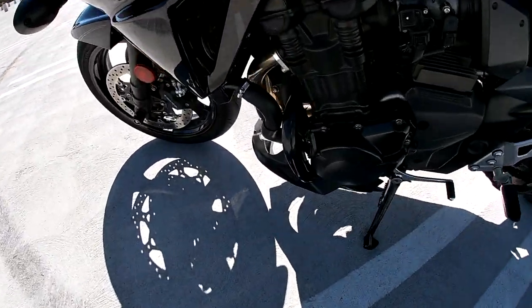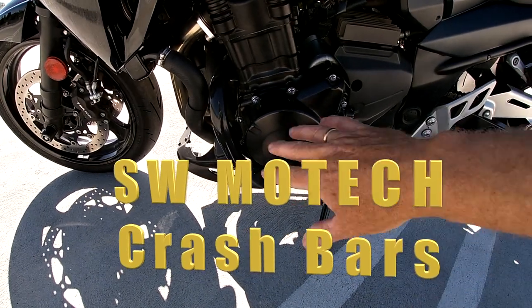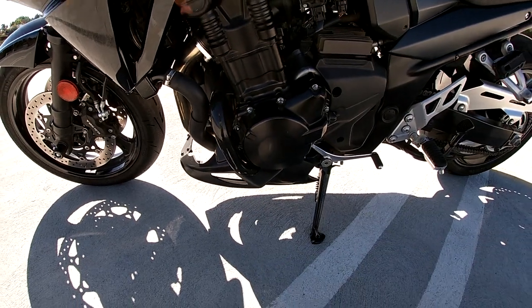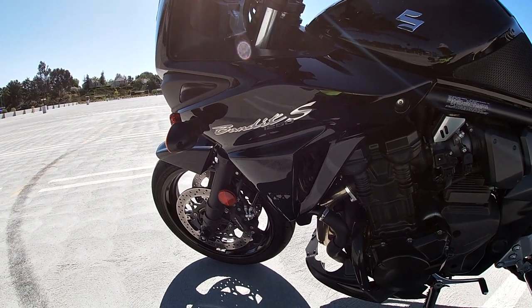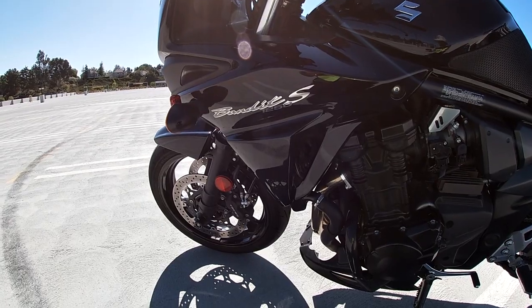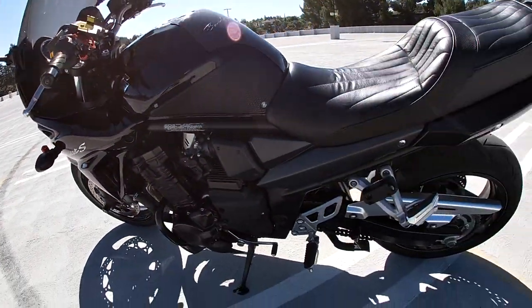We've got engine guard protectors on both sides here to protect the casing if the bike goes down, properly installed. Fairing is in excellent condition. Brakes are in excellent condition, just over 3,000 miles on the engine. Chain's been fully cleaned and lubed.